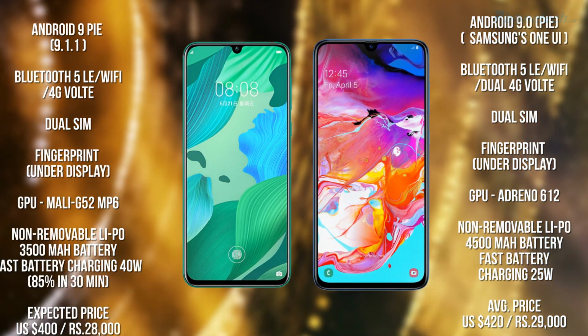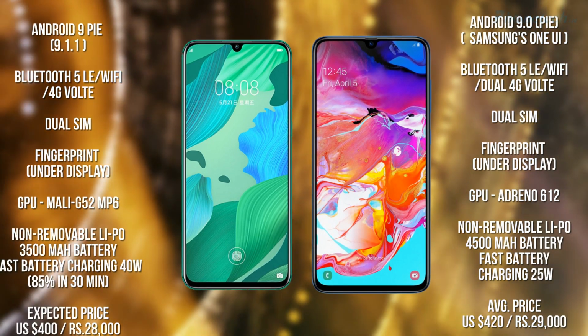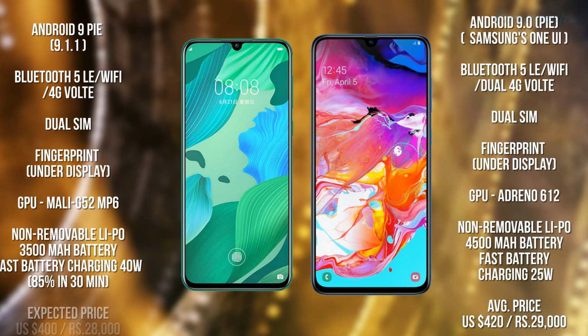And talking about the price, Nova 5 expected price is 28,000 Indian rupees and 400 US dollars, and A70 average price is 29,000 Indian rupees and 420 US dollars.